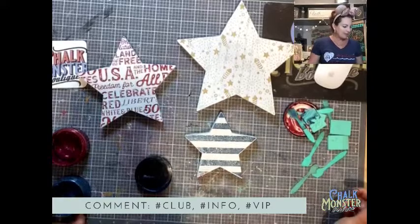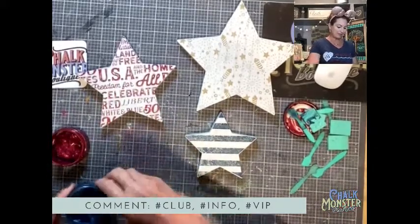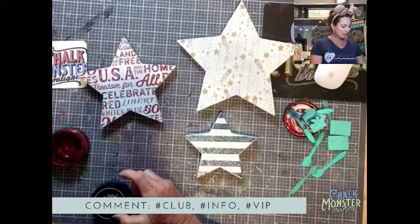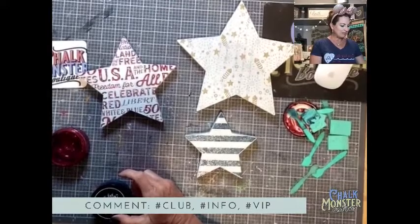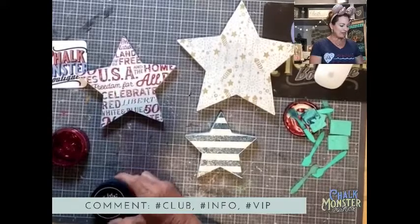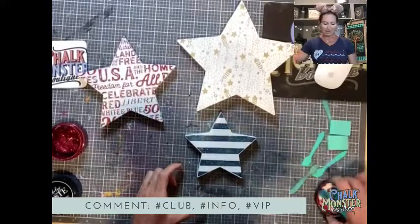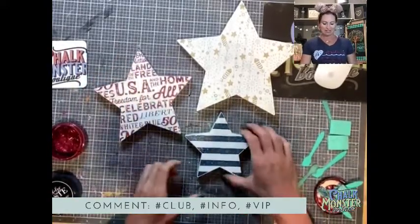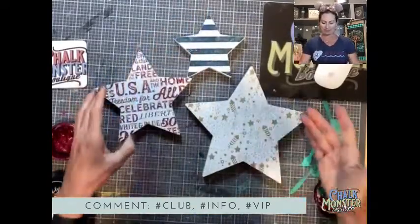What do you think? How about some hearts? How about some love? Some wows? Tell me what you think. Do you just love these? I am loving them. Oh, you guys, thank you, thank you, thank you for all the hearts and the thumbs up and the wows. I love it. Aren't these pretty stinking cute?